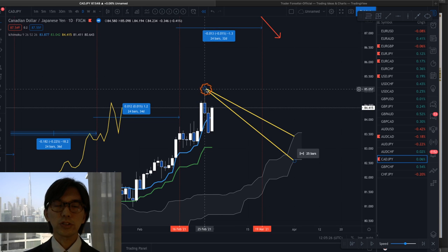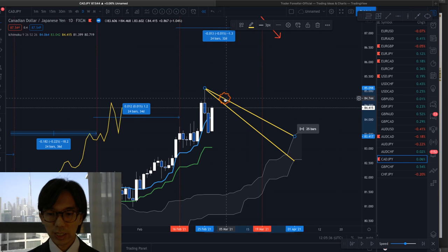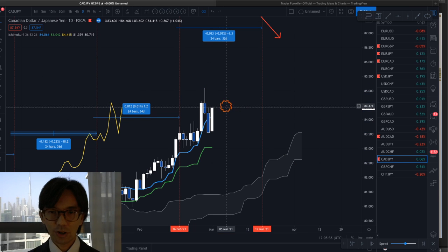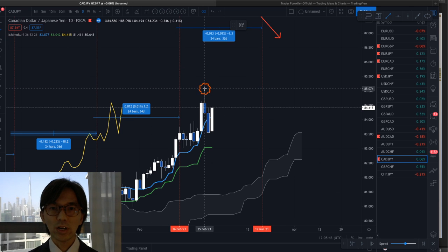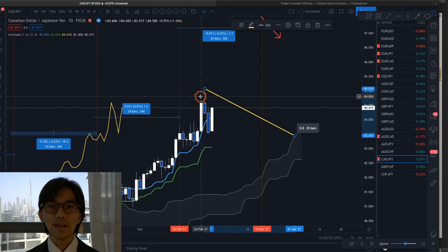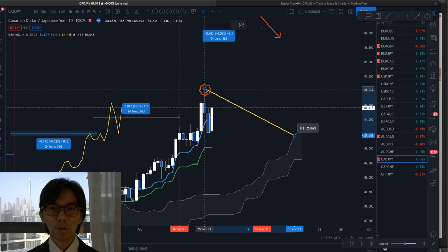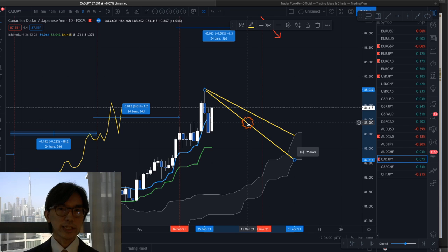From here, you draw two lines. One is to Senkou Span A, another one to Senkou Span B. These are the yellow lines. Let me just delete and redo it for your clarification. You put one of the lines from the tip of the wick to Senkou Span A like this, and then another one to Senkou Span B. So you have two lines, and these are called forecast lines.